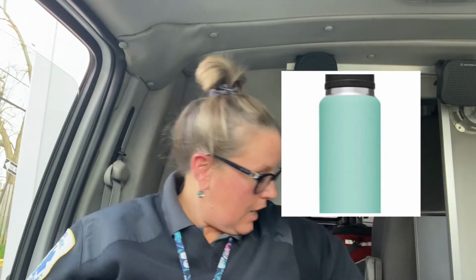The next thing is a really nice water bottle, because we need to stay hydrated. I was going to say I don't know where mine went, but mine is holding my phone up. I have a Yeti, and I absolutely love my Yeti. My daughter is partial to Hydro Flask, which is another great brand. Takaya is another great brand. RTIC is another great brand.